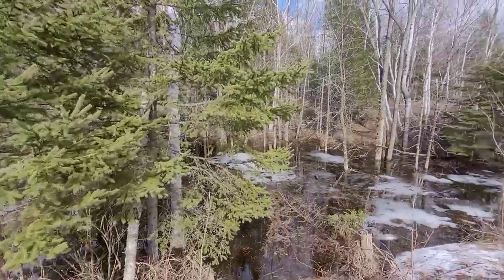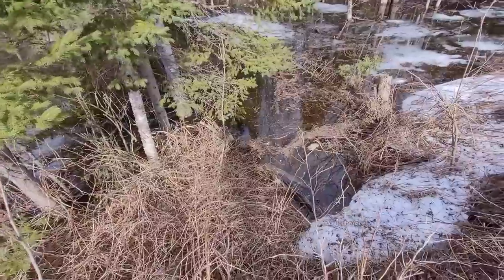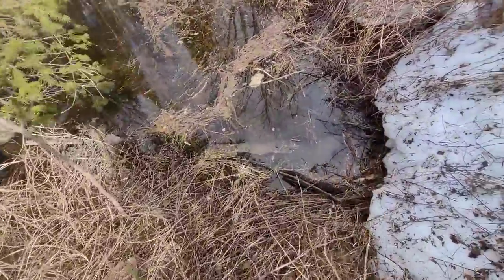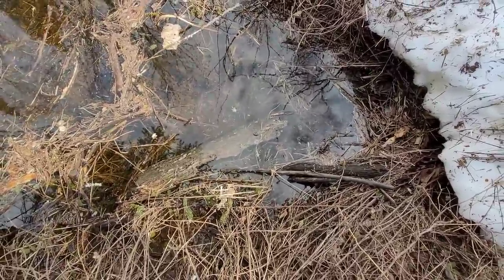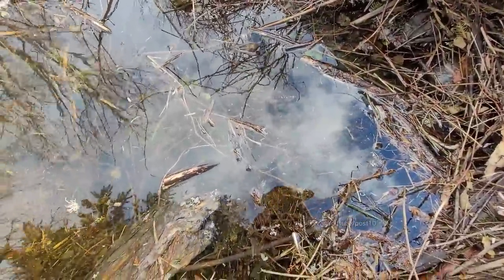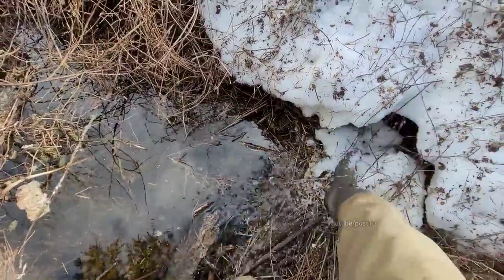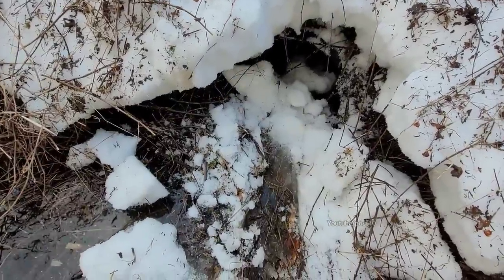It's the same swamp it wraps around. There's a lot of water here. Judging by the trees, it's not supposed to be flooded. This was recently flooded by storm debris or a beaver. This is the culvert right here. What are we seeing? Can we hear anything? Yes, we can hear stuff there underneath the snowbank. There's the culvert. There you are.